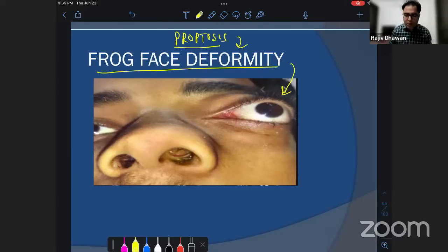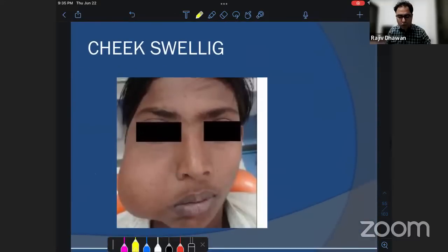Proptosis leads to frog face deformity, beta. Can you see the proptosis, beta? Guys, don't confuse frog face deformity with adenoid face, beta. Adenoid face is open mouth, beta, but the eye is normal. Frog face deformity is typical of angiofibroma, if the eye is protruding out, proptosis is there. The tumor can go to the cheek also. I repeat, it's a benign, locally invasive tumor of the nasopharynx. Highly vascular tumor, beta. And it can go to the nose, cheek, orbit, and brain also, beta. Cheek swelling can also be there.